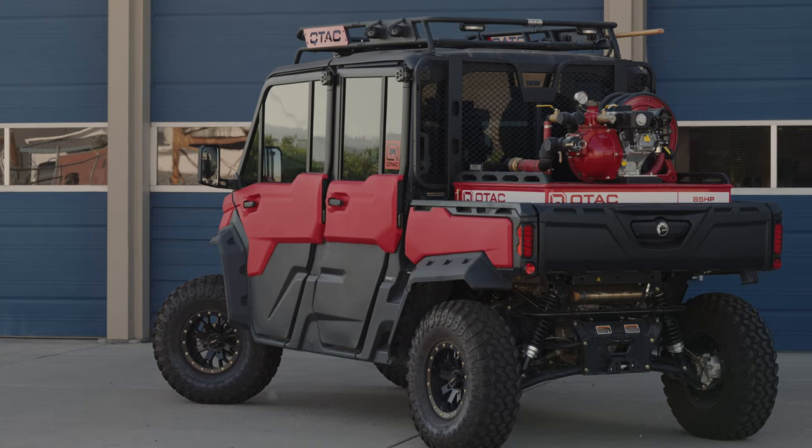But this last project we just did, they got a UTV. It's a Can-Am Defender Max Limited. They put a bunch of time and effort into it, and they wanted to do a walk-around video of the entire unit. So I'll show you a little bit of behind the scenes. I only have a couple clips. I need to get better about that.